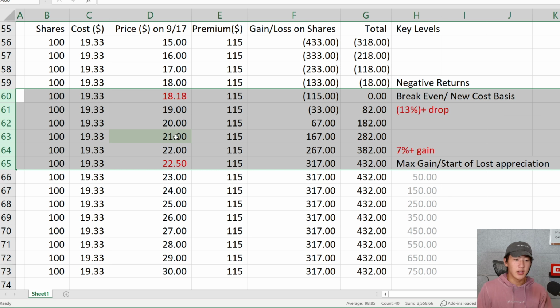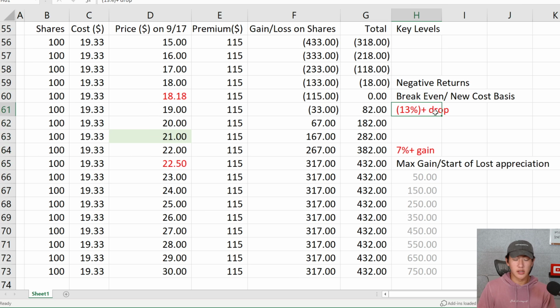But in reality, from where it is right today at about $21 per share, it would need to see a 13% plus drop to reach that 18.18 level, or a 7% gain to reach that 22.50 level. So I'm okay with either of those, and it's really like a 20% window for this strategy to work out. And if I get exercised, that's fine, right?